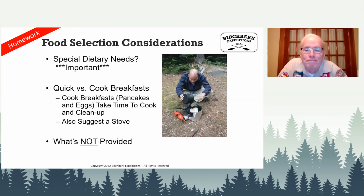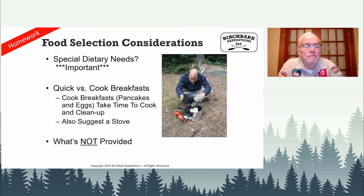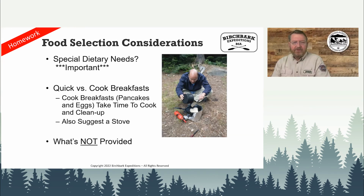Great. Okay. No, that's very important. And one last thing I'll say about this before we go off is we provide plenty of food. You should see the mountains of food that come back to base camp sometimes. You don't need to worry about whether or not you're going to have enough food. We make sure you've got enough calories in those pouches when you leave.